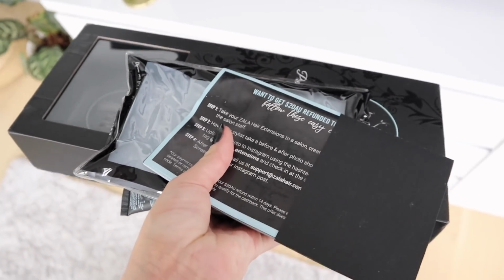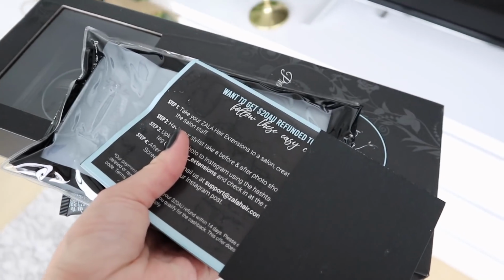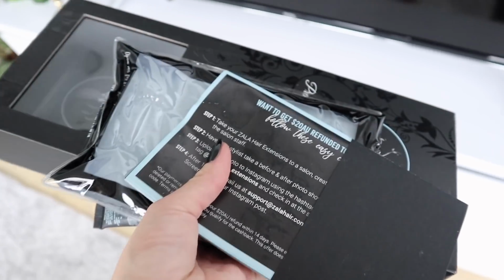Does anyone else do this where you just keep random boxes that you really don't need? But yeah, I've got this and a few other boxes to throw out, like all my contact lens boxes. They can all get thrown out, just things that are taking up too much space.